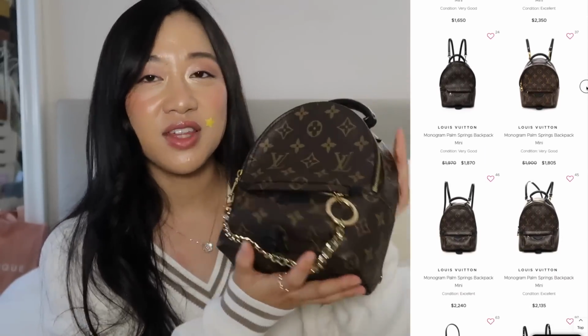And again, because of the canvas material on the Palm Springs mini, if you've never felt it, the canvas on this is actually pretty thick. I know depending on the Louis Vuitton bag, some of the canvas feels a little bit thinner. Like, I know some people say certain Louis Vuitton Neverfulls, the canvas does feel thinner, whereas my Palm Springs mini feels very thick, durable. You can use this in the rain, the springtime, the summer.